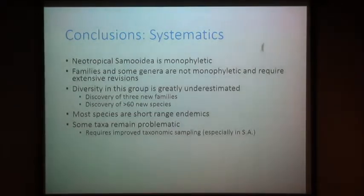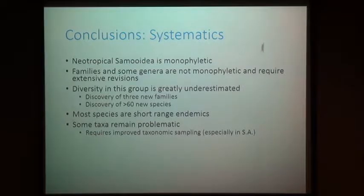So to conclude with the systematics part of this study, we see that Neotropical Samoidea is monophyletic. The families and some genera are not monophyletic and require extensive revision. There's a huge amount of diversity that remains to be discovered. And so we're working on describing these three new families so that we can later go back and describe the new species that belong in those families. But first, we need a better picture of what the family diversity looks like.